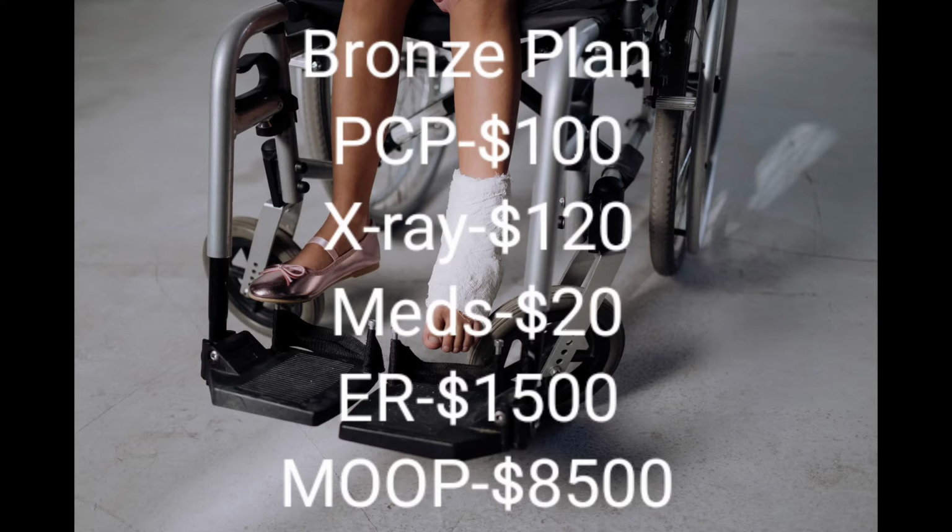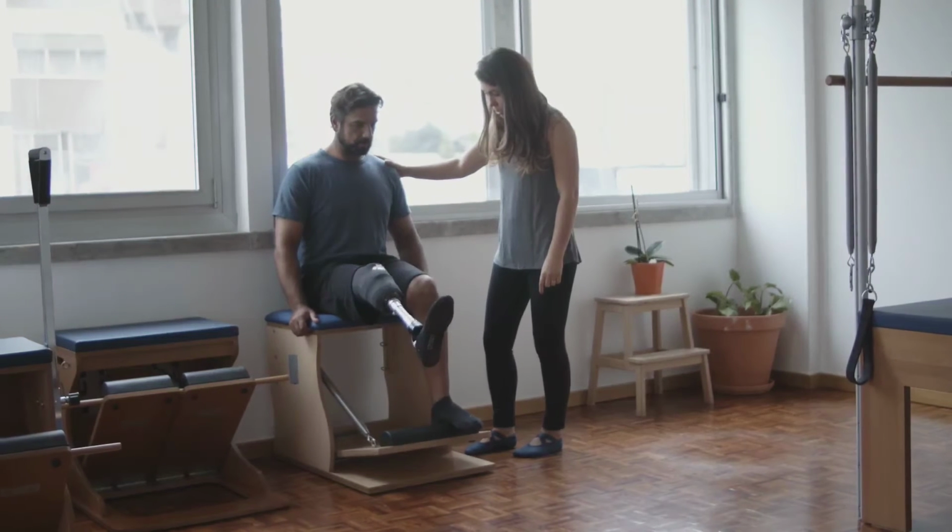Well, underneath this plan, you would be responsible for the remaining balance after you've paid all of these initial costs. And so that might be $1,000, $1,500 to pay down the $3,500, and then the cost benefits would start to kick in. So underneath the bronze plan, you would only be responsible for the $8,500 maximum out of pocket. That's what the MOOP stands for. The maximum out of pocket you would pay underneath this plan would be $8,500. So if your surgery, your physical therapy after the surgery, your follow-up care, if all of those things are $80,000, it doesn't matter. You're only going to be responsible for the $8,500 maximum out of pocket associated with this plan.